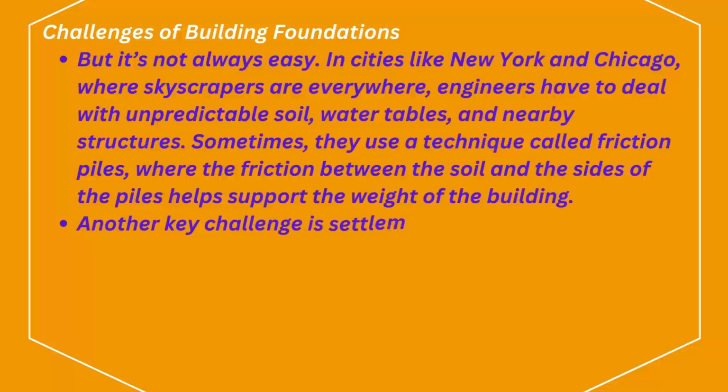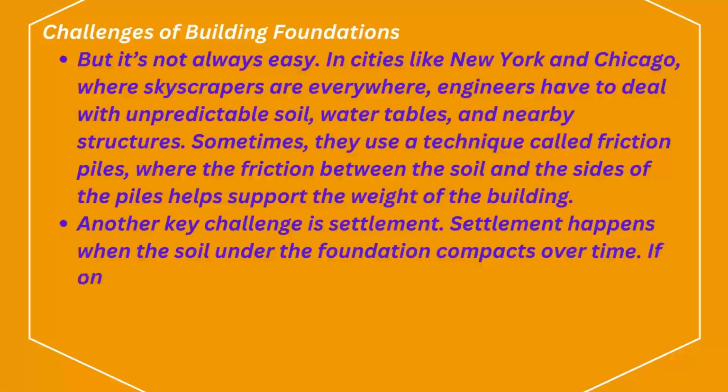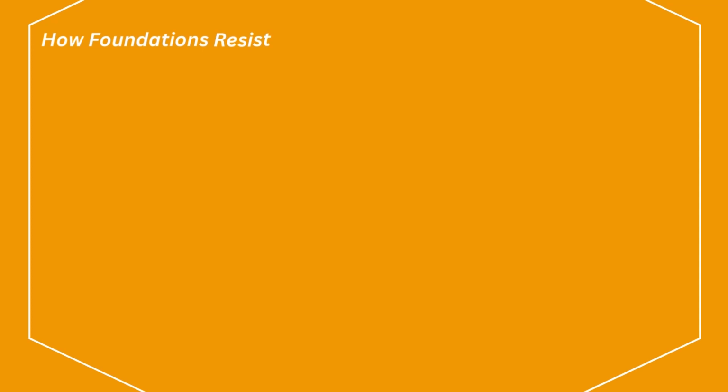Another key challenge is settlement. Settlement happens when the soil under the foundation compacts over time. If one side settles more than the other, the building could tilt or crack. Engineers have to design foundations to minimize this uneven settlement.